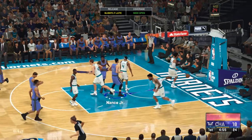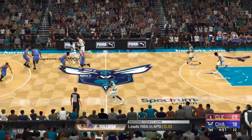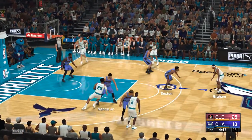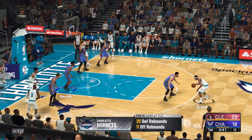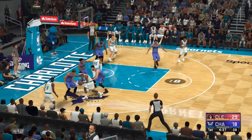Yes, that goes in. And they're forcing the ball inside, and it's working like a charm. And so Graham will bring it up for Charlotte. 11-point game. Well, if they want to avoid the outcome of that first meeting, they'll need to be stronger on the glass. They were completely outmatched in the last one.